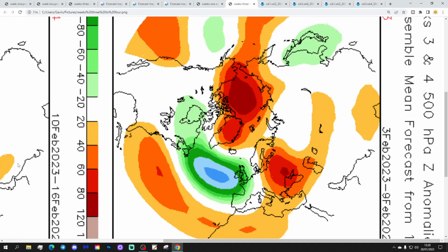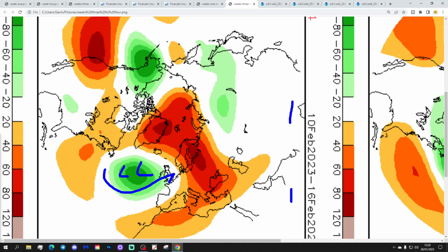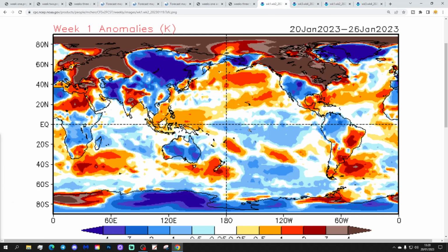Big change for week 3, in line with the JMA again. This is the 3rd to the 9th of February. Low pressure comes back in from off the Atlantic, so that turns us milder, wetter and windier. And then week 4 is also dominated by low pressure, 10th to 16th February. Low pressure in off the Atlantic and along the jet stream as well. Uncanny that they're so similar to one another this week. That doesn't always happen, so good agreement between the JMA and the CFS this weekend.